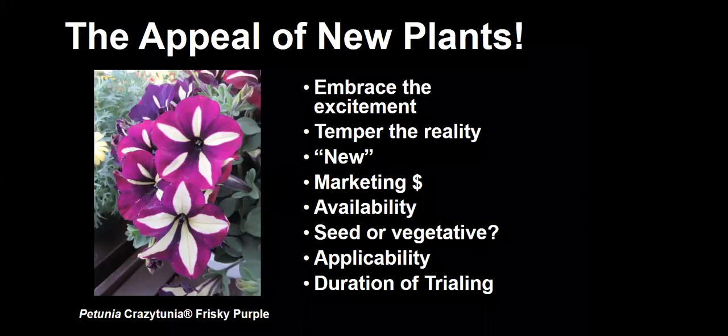We all have budgets. But the reality with new plants, and I use quote unquote, is that the marketing money that goes into promoting new plants is based on getting the word out there with glossy photography, and certainly promoting plants that maybe don't have a wide range of trialing. They're out on the market faster than they've been trialed. So I have to admit, I'm a little wary sometimes of what's new. Not so much with annuals, but with perennials and some woody plants.